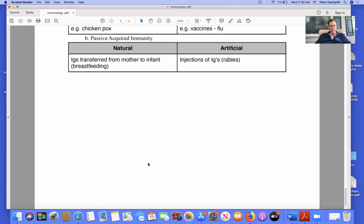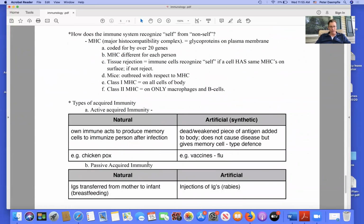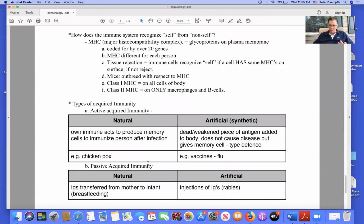Last but not least, we're going to talk about something very important in today's world, types of acquired immunity. Natural versus artificial. Okay, how do we get immune from things? I mean, that's the big question with the vaccines right now that we talked about with the coronavirus versus getting natural immunity. So active acquired immunity versus passive acquired immunity. So two types of immunity. How do you get immune to things? Active acquired immunity, the word active means your own immune system activates itself to take action and make memory cells against enemies. And the natural active acquired immunity is just you get sick and then you're immune. That's what you always hear of, herd immunity.